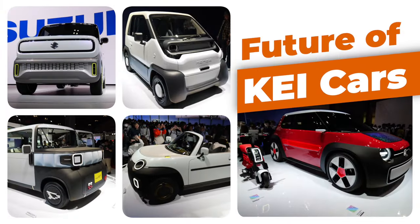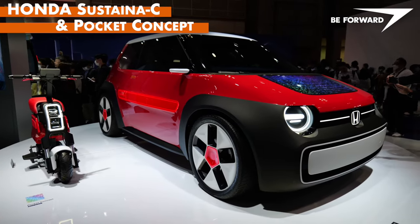Get ready as we take you on a journey through the next generation of Kei Cars. Honda SUSTAINA-C and POCKET Concept.